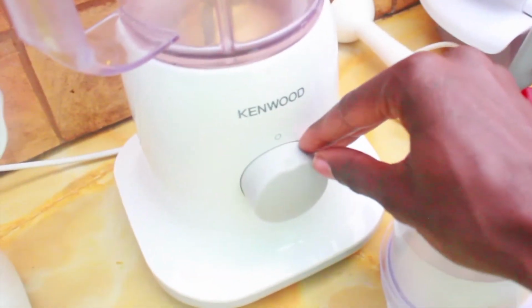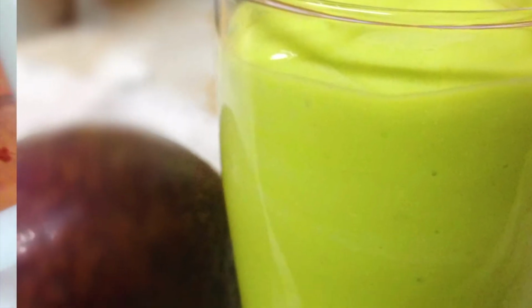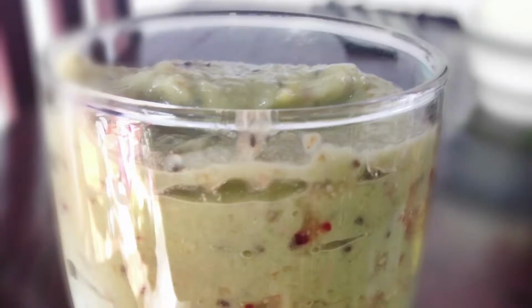This has really served us for making vegetable smoothies in the morning, or just any kind of smoothies that you want to make. Throw in your fruits, throw in a bit of nuts, and throw in your yogurt. And it really has served really well. This one broke down, and now I'm onto this food processor.